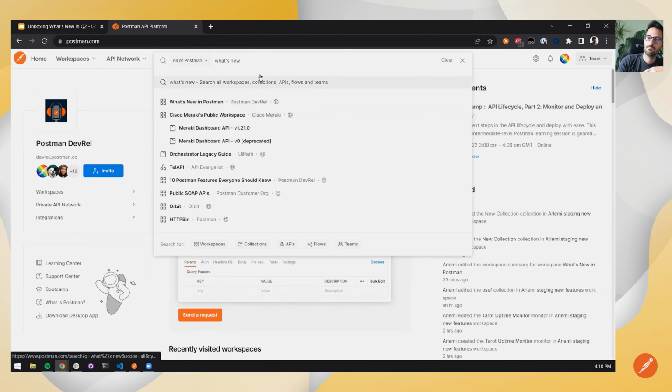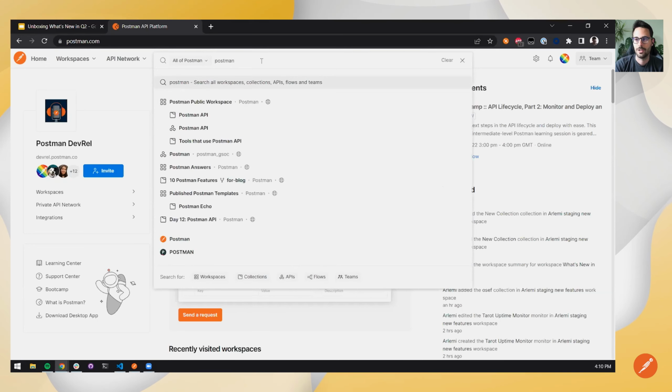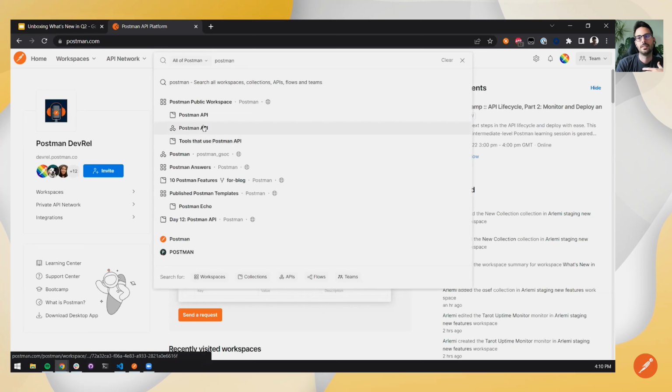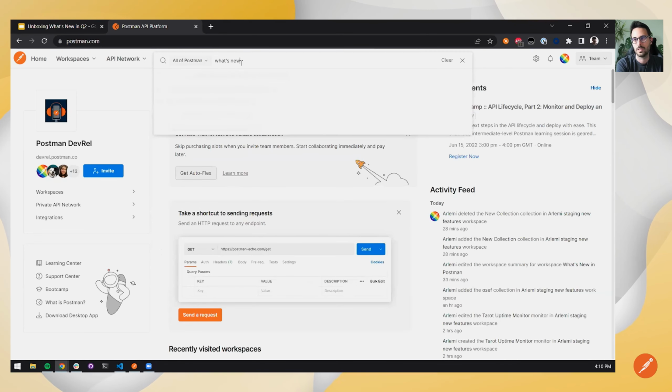And if I look for Postman, the same way I can see the Postman public workspace has two collections that are talking about Postman, and this whole organization in folders is new, and that allows you to better know what belongs to what. And for example, if you're looking for Postman stuff, well, you know that this is the Postman account and this is Postman official content. So let me go back to what's new.